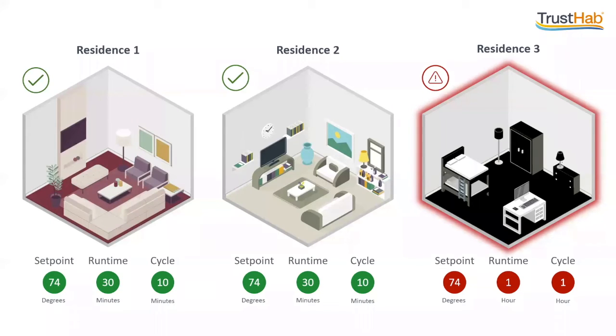So I wanted to give another example of how comparative data analysis can be utilized to improve decision-making processes for maintenance staff. And just as a side note, the numbers I'm going to use here are only for example purposes. So let's say on the second floor of a student housing building, there are 3 separate residences, each with the same internal temperature set point of 74 degrees.